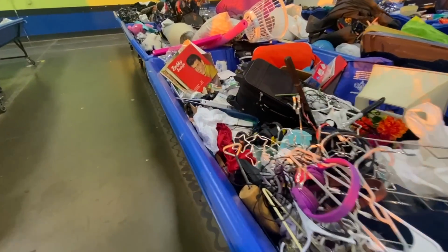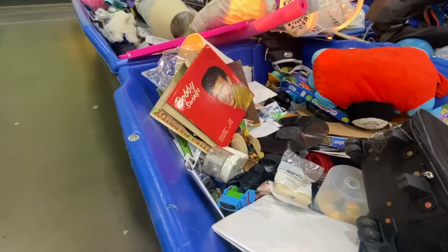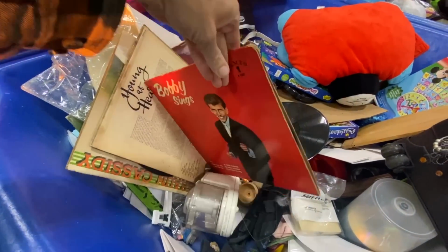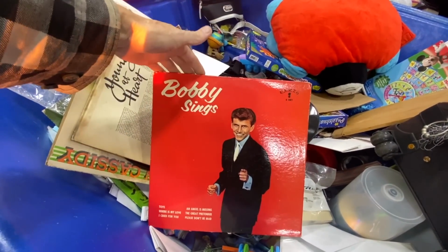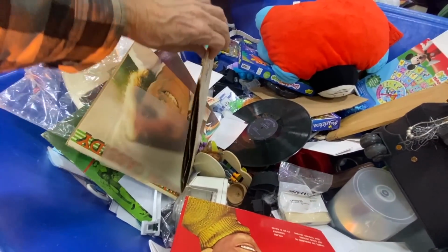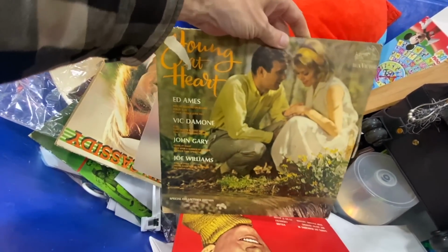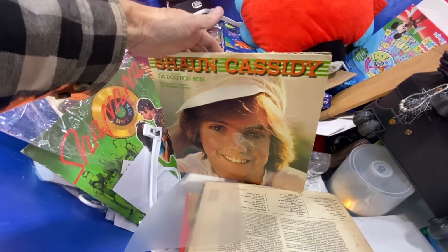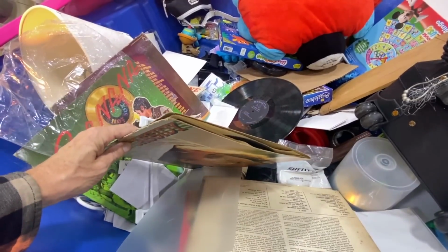Okay, these vinyl records, it's amazing they survived, but they are up on the top. And oh, Bobby Rydell, he was in Bye Bye Birdie in the early 60s. And he did a lot of covers of things that were famous by other people, but he continued to tour until last year when he died. That looks like a compilation. Oh, Sean Cassidy. Every girl in junior high school was in love with him for 10 seconds.